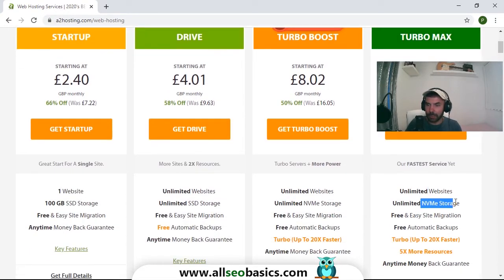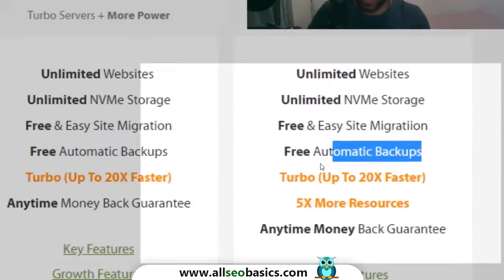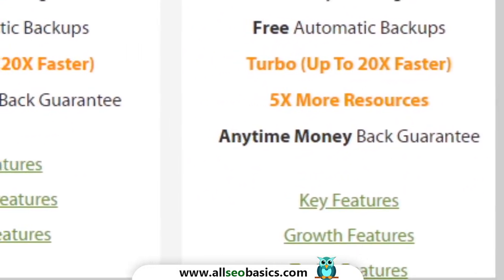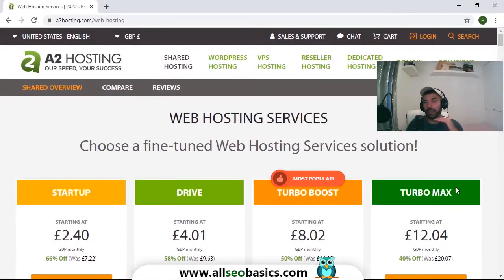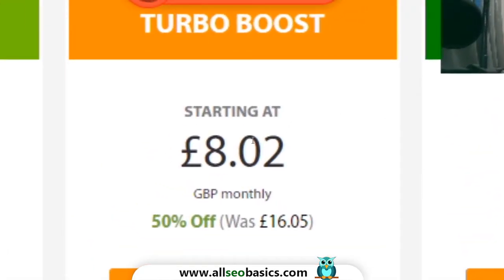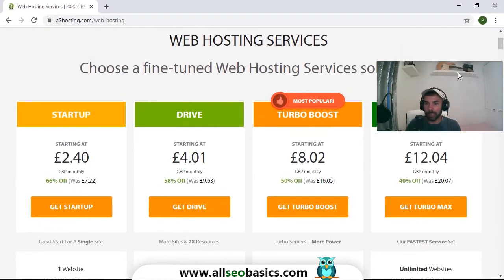like unlimited websites, storage, easy migration, automatic backups, turbo speed up to 20 times faster, 5 times more resources, guys. Really good. Anytime money back. So if you're not happy, you can get your money back, and I guarantee this is probably one of the best ones. Obviously the turbo boost on here is great if you're doing an e-commerce site, or a blog or something like that. Really good.